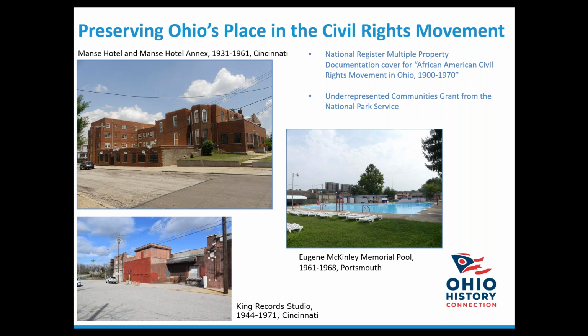And we have a position in our office that is grant funded by the National Park Service that is specifically to help identify these properties. And it's filled by my coworker, Diamond Crowder, who is an absolutely fantastic human and great at her job. And you can reach out to her if you have any questions about nominating properties that are underrepresented in communities.